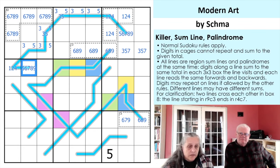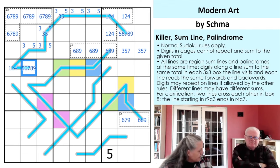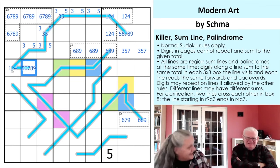That was unfortunate. If it were 5 and 4 to make 9. So if this cell is a 5, it can't be an 8. Hang on, let me go through my logic. Hold your logic. I am in the middle of logic.